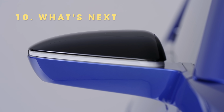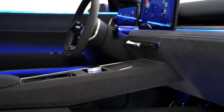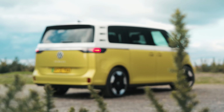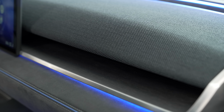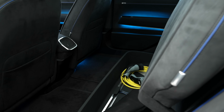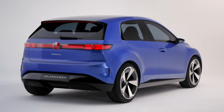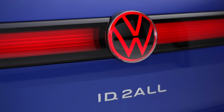The ID.2 will be joined by closely related electric models from Cupra, Seat and Skoda. And the car will be one of 10 EVs that Volkswagen will launch by 2026. This includes the facelifted ID.3, the long wheelbase ID Buzz and the ID.7 Saloon. And there's also thought to be a small SUV based on the same platform as the ID.2. But VW has suggested there will be another incredibly priced electric car, claiming that an even smaller ID.1 could be on the cards for 2026 with a price of around £17,000. Admittedly, that's still a lot of money, but in the electric car market, that would undercut every other competitor by an astonishing amount. So that's everything you need to know about the ID.2.